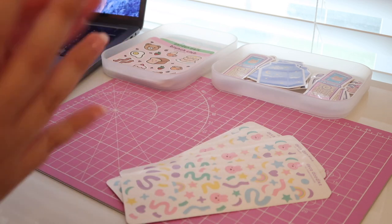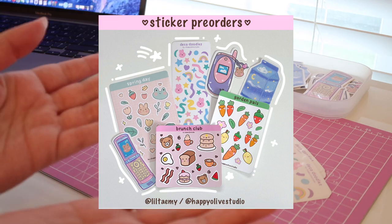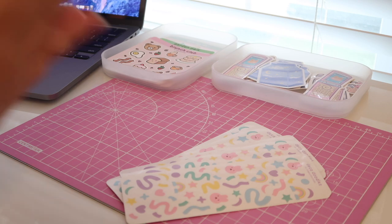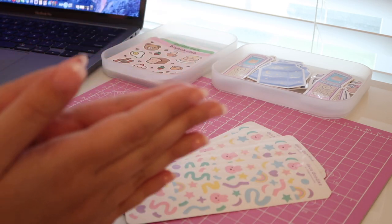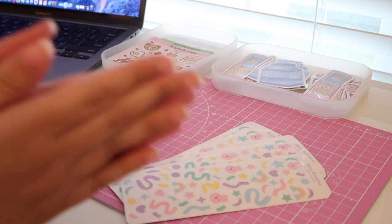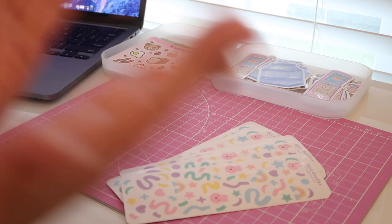So I have officially launched my little tiny sticker shop. It is called Happy Olive Studio, and my pre-orders have already gone up. Thank you so much to everyone who has already submitted their orders. I'm just so happy, and I cannot thank you enough. Thank you, thank you, thank you.